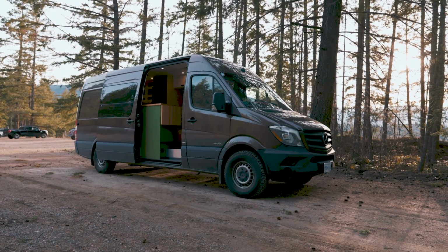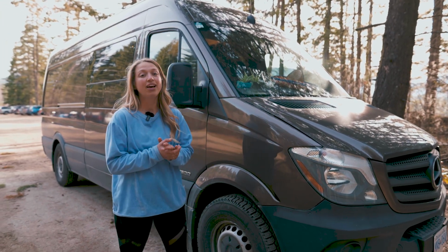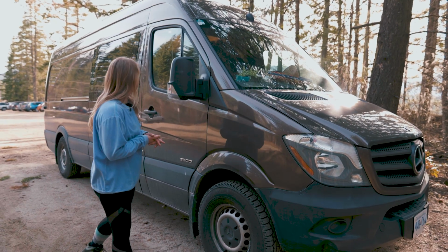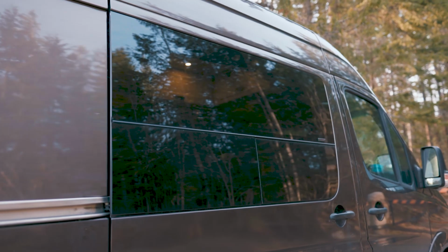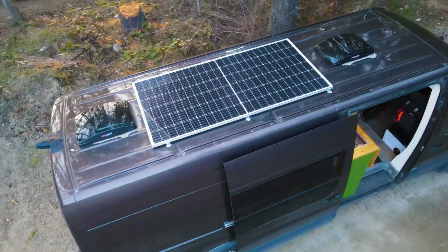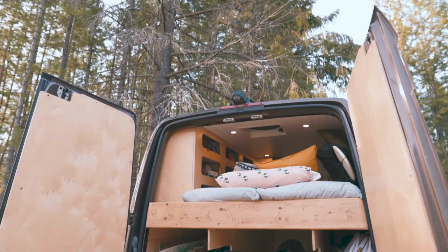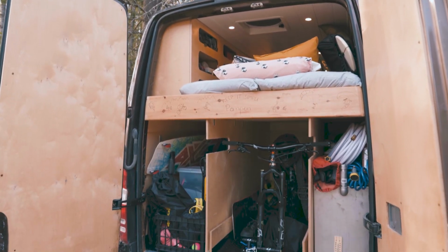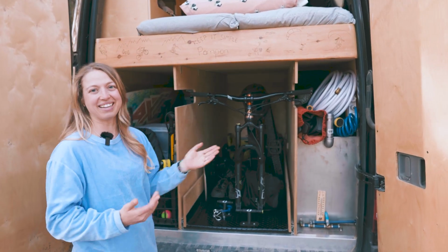So this is the outside of my van. It's a 2015 Sprinter van 170. And I installed a C.R. Lawrence window. I have a 310 watt solar panel. And I also have two MaxxAir fans on the top. And so this is my garage. This is my favorite part of my van. This is the reason why I have a van.